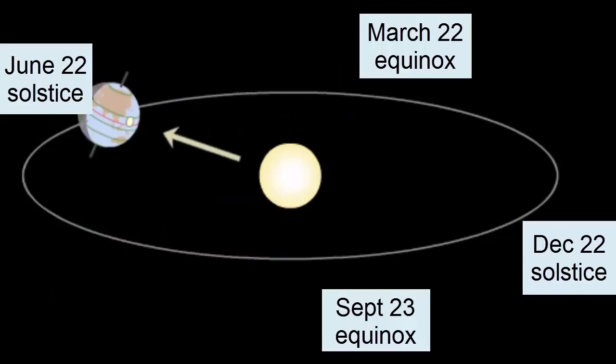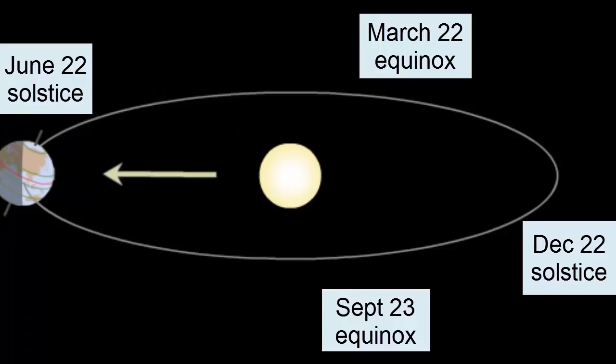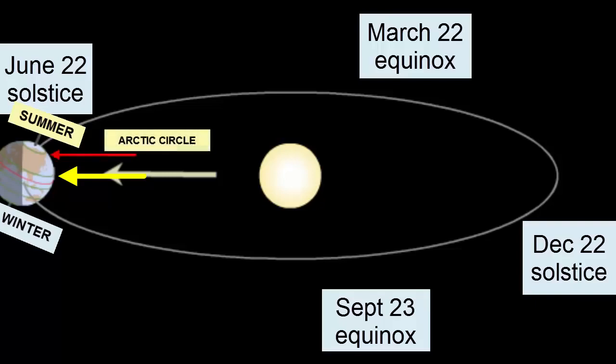Returning back to the June 22nd solstice, we see the tilt move the North Pole towards the Sun, so that the North Pole receives more and more hours of sunlight each day. At the solstice, the Northern Hemisphere experiences summer. All points within the Arctic Circle experience 24 hours of sunlight, and the Sun is directly overhead, providing its most intense heating at the Tropic of Cancer, at a location 23.5 degrees north of the equator.